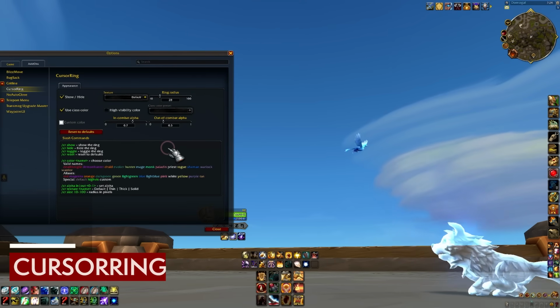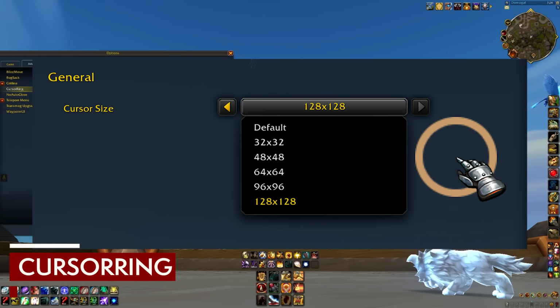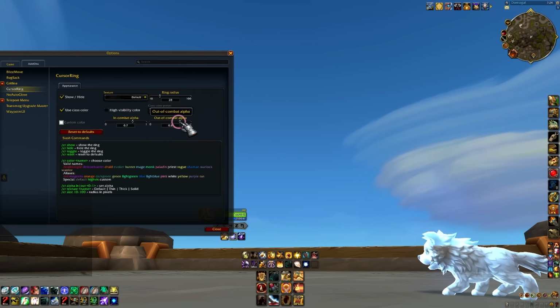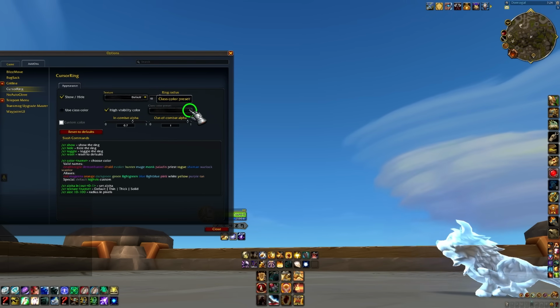Making your cursor more visible, it's not so revolutionary. In fact, it can be as easy as making your actual cursor really big like I do. There are lots of add-ons and WeakAuras that fit the bill, but Cursor Ring is simple to use out of the box. Choose the color and intensity you like, and if you want it to behave differently in or out of combat.